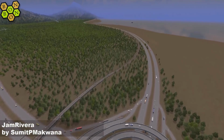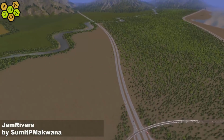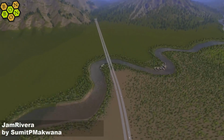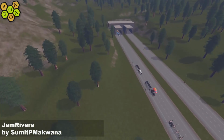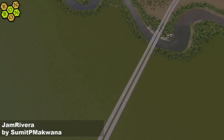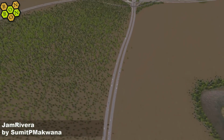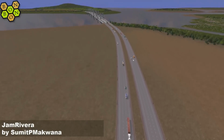Now, if we carried straight on, we can go to the edge of the map that way. We can go to the edge of the map this way as well. There's a bridge in the way. I'm only coming up here to show you the tunnels. There's not really too much else to see down this way. So there you go, tunnels. And we'll head back the other way because there is slightly more interesting things going this way, like that bridge.